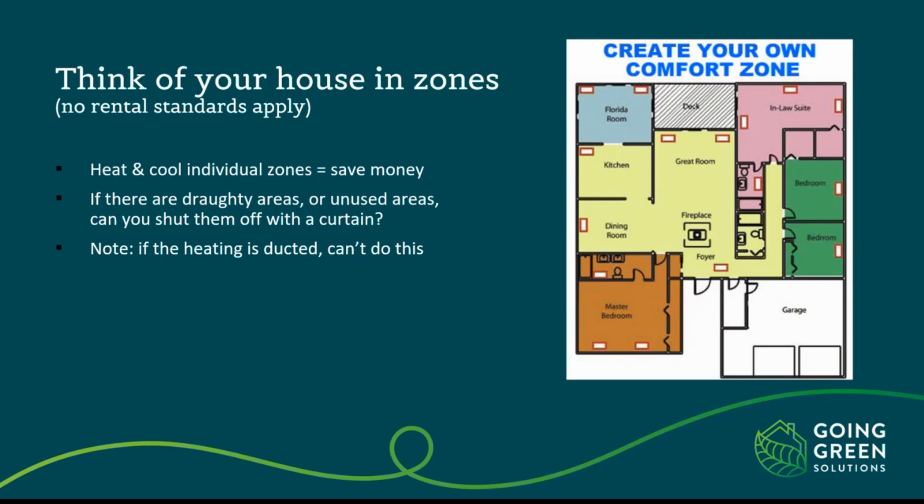For me, the place to start is with zoning. And it's about thinking of your house in terms of zones. It doesn't matter what the house is. If you can manage to heat or cool smaller areas of it, that will really have a positive impact on your energy bills and your costs.